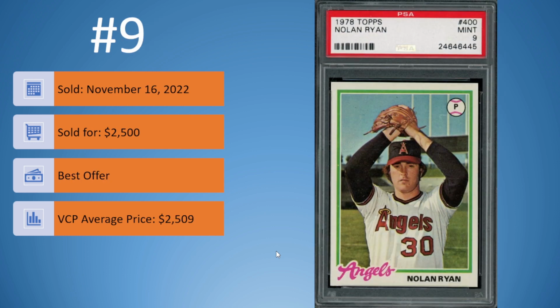Coming in at number 9, we have the 78 Topps Nolan Ryan in a PSA 9. One of my favorite Nolan Ryan cards, of course, 1978 is my favorite set, so that helps as well. But just love that image there of Nolan Ryan. This sold on November 16th for $2,500. It's a best offer, almost spot on the VCP average price of $2,509. There are actually 127 copies in a PSA 9 and 3 PSA 10s.